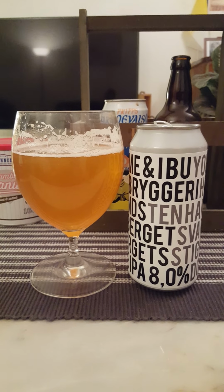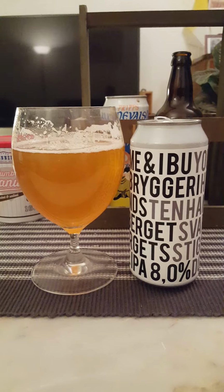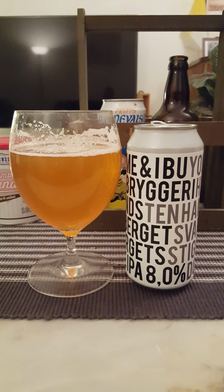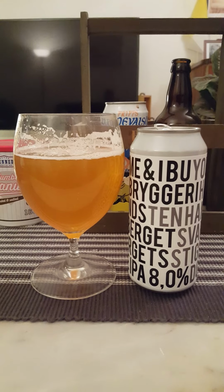Don't remember the name of it, unfortunately, but I had a review of it. You can check it out. And of course, Svartbergets Fjällbryggeri, they also have done a lot of good beers. I remember especially one of their bourbon barrel aged imperial stouts as well, which was absolutely spot on, absolutely world class.